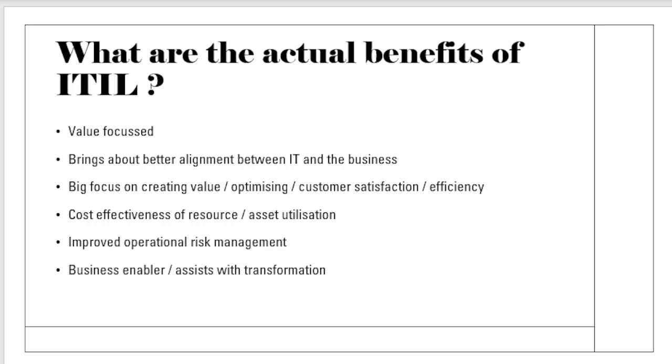Next question, so what's the actual benefit of ITIL? Well, it's very much value focused. It brings about a much closer and improved alignment between IT and the business and their expectations. There's a big focus on value that comes up time and time again. The emphasis on value is critical, as is optimizing customer satisfaction. Operational efficiency and effectiveness is a key point around resources and the assets. Operational risk management, a much improved operational risk management benefit comes from adopting ITIL, and it's certainly a business enabler. It certainly assists with transformation. You see a lot about digital transformation.